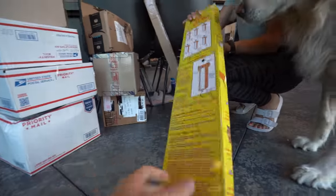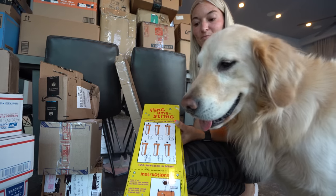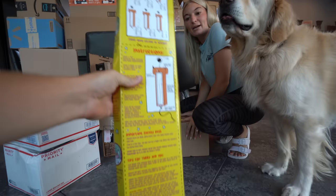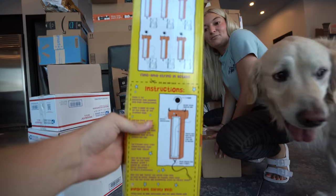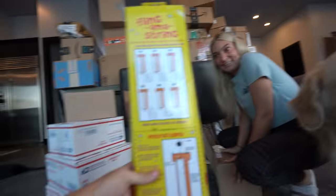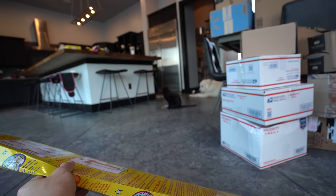What is this? What? It's Fling-a-ma-string. The best way I can describe it is like a string pogo stick. String flings. What? Bella, I don't think you're ready for this. Okay, Trev is getting that one set up for Bella.